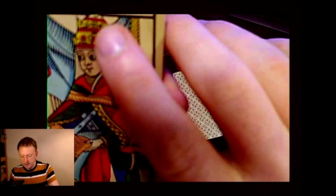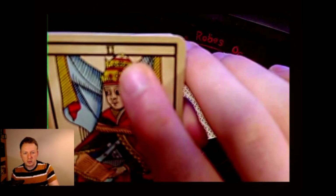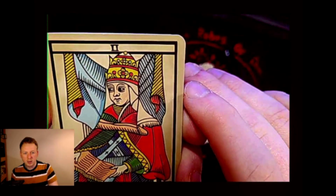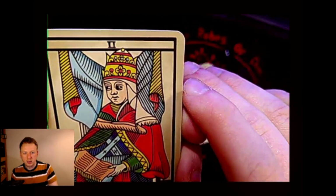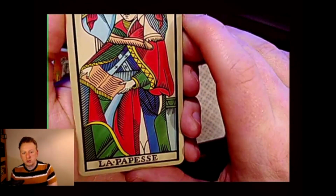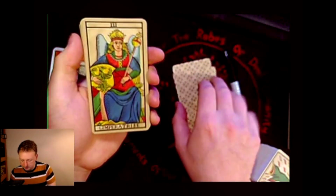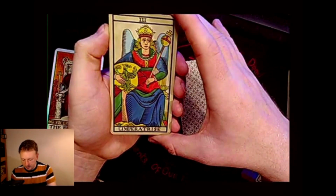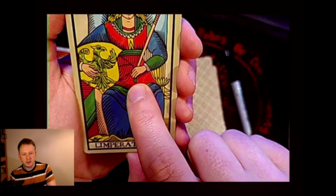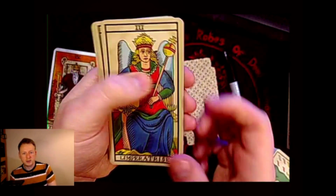He's interestingly done this, which viewers of this channel will recognize, where the High Priestess's triregnum pushes outside of the boundary of the card, which is quite important to some readers like me, because it helps you know the meaning. Once again, Empress, lovely. He's done the end of the scepter as a little bean. Fantastic. Good. Nice.